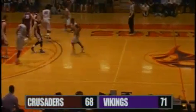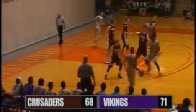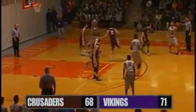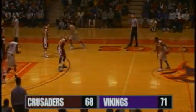How about a Brad Hamilton 3 right now? Andre Scott to Lane. Around to Cook. Cook gives it to Robbie, top of the key. There is Hamilton with it. Off to Lane. 13 on the shot clock. 2:49 to go in the game.